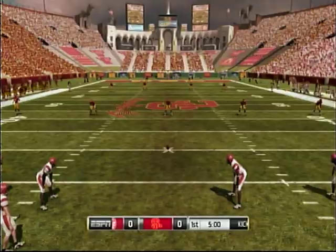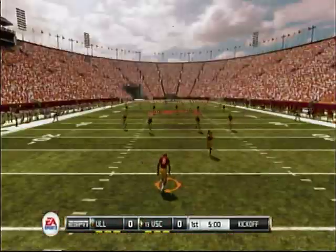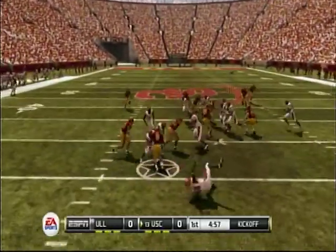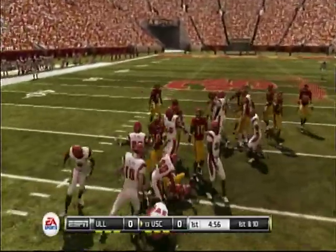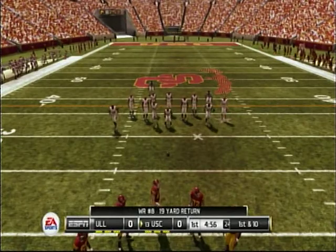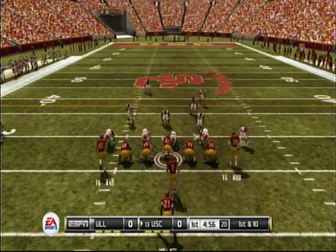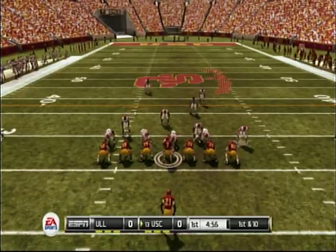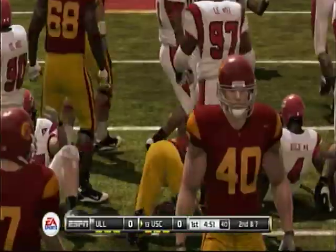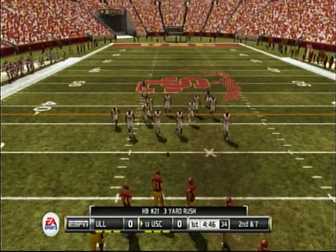Louisiana Lafayette lines up to kick this one off, and we're just about set to get underway. And he makes it out to about the 27-yard line. Now the offense gets ready to take their first crack at it. And he's met immediately. That'll be a gain of 3 yards. Second down and seven. Ball on the 30.